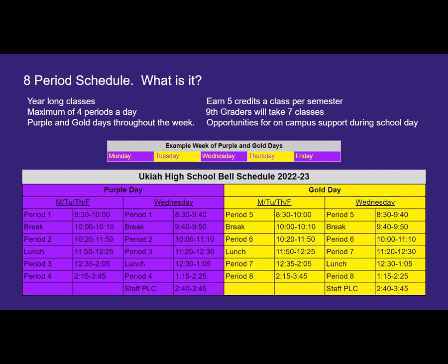So here you can see the bell schedule planned for the next school year with purple and gold days below. And in the middle, you can see an example week of purple and gold days changing every day. Monday starts off purple and turns to gold, purple, gold, and ends off on a purple Friday. The next Monday would be starting with a gold day. This is how your week's going to look. Depending on if there are holidays throughout the week, it may shift a little bit, but they alternate every other day. Let's move on to the next piece.